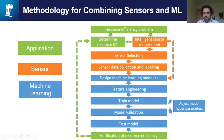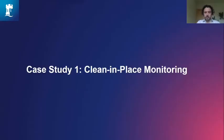It's really important that you test this on data that was not used in the training and validation. So it's independent. And ultimately, you need to determine, does your sensor model actually go back and give you information on that? And if not, that's where you have to look at it again. So that's a bit of a methodology. The machine learning methodology is very common, but what we've done is adapted it to include the in-process sensor part. Looking at time, I'll probably just focus on this first case study, the clean in place monitoring.